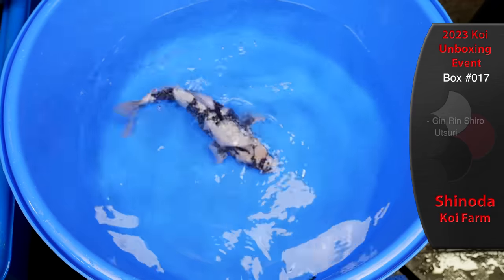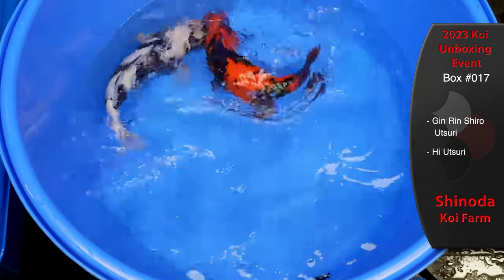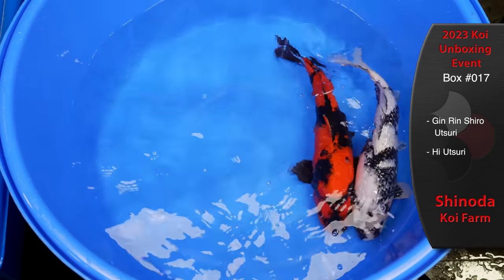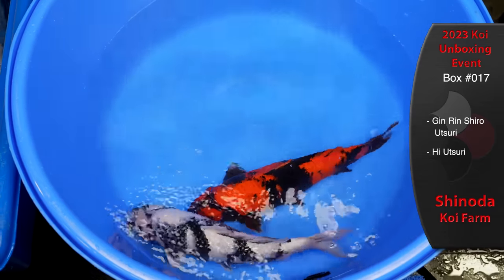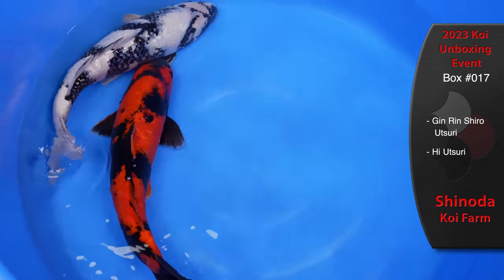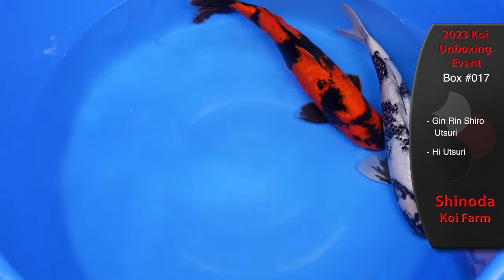We really like this Ginrin Shiro Utsuri. The black has developed nicely already. Though it's not polished, it still looks really nice. Not too much to overpower the fish, just the right balance of white and black across the whole body. Plus a wonderful body conformation and matching pectoral fins. What a wonderful fish this is going to be. The Hiatsuri has similar traits also. Good body conformation, great pectoral fins, and a very appealing pattern to the eye.